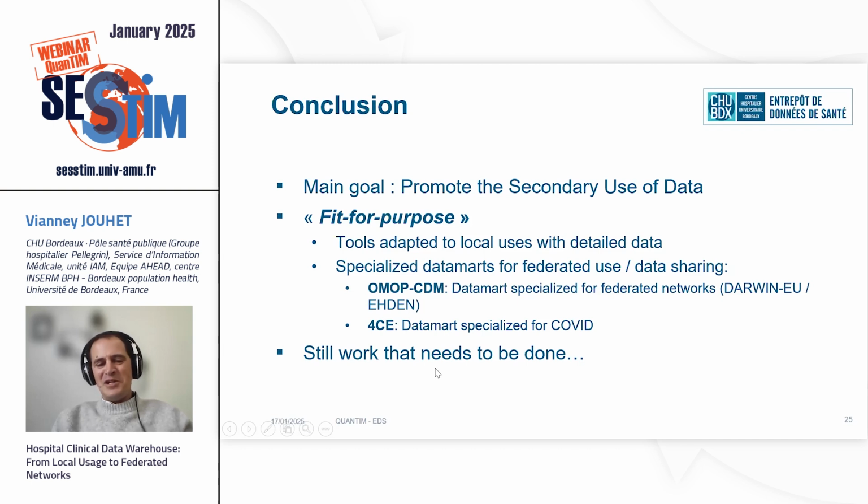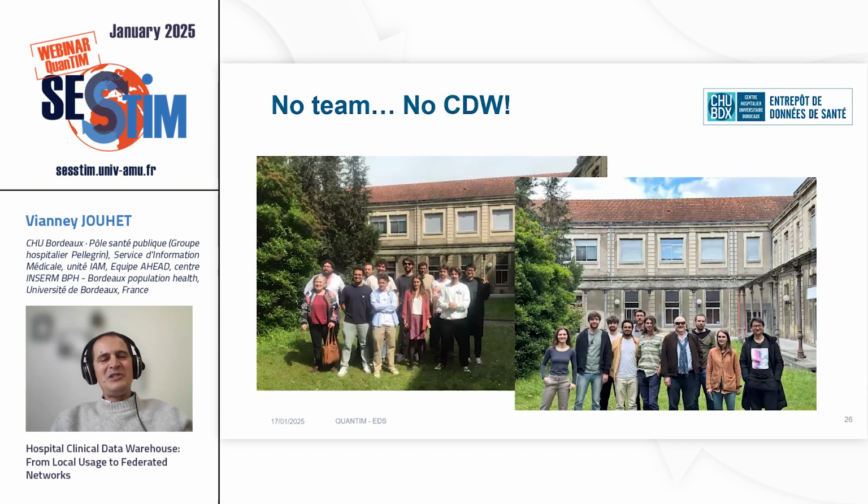Another conclusion that is really important is that there is still work to be done, meaning that the Bordeaux University Hospital clinical data warehouse is far from perfect. I could speak for hours about the issues we find in the data, about users that are not satisfied with the tools, and about the progress we have to make. Still, we are happy that it is used and that we can integrate this federated network. But the fact that work still needs to be done means that the people involved in this kind of project have worked, I think, for years now.